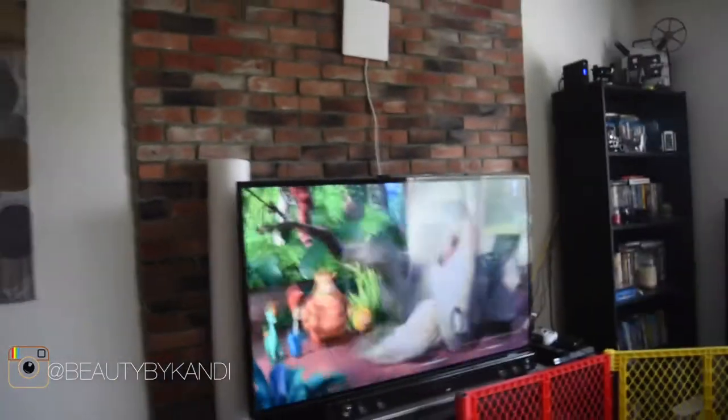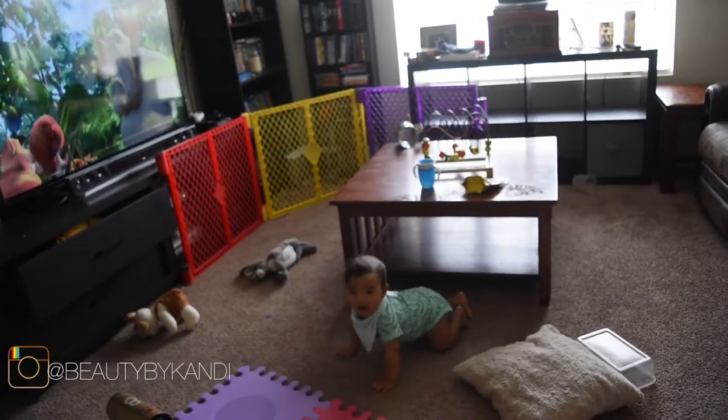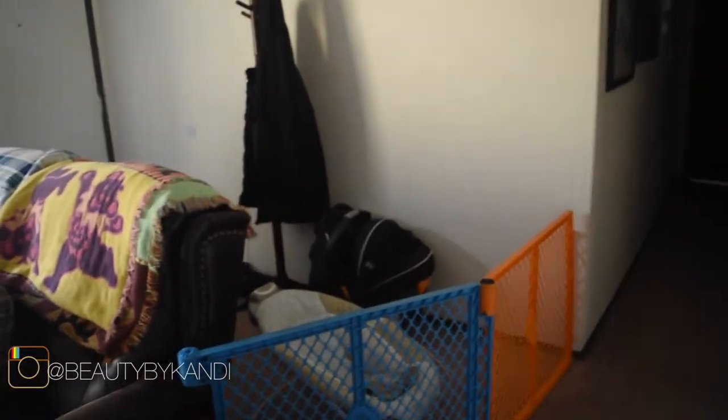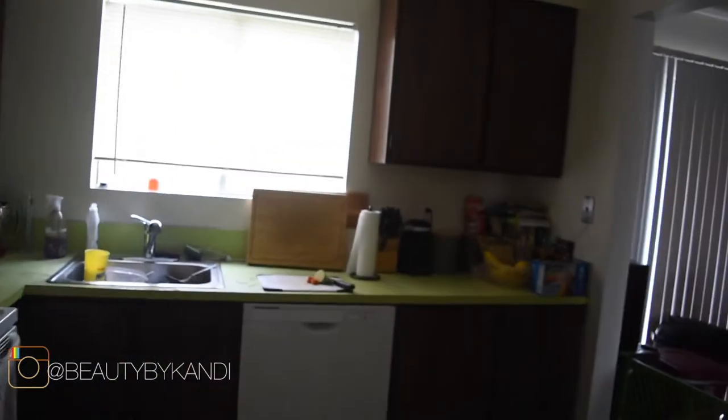So this is Oliver's pretty much play area. He's all over the place, as you can see. He's walking around, and I don't really mind him doing his own thing. He pretty much just chills. So I just put gates and close the door. We don't have a big house that we're renting anyway.